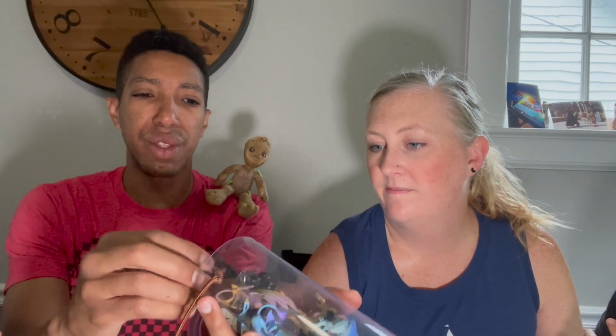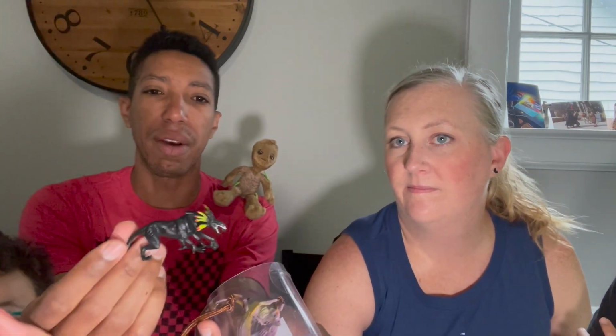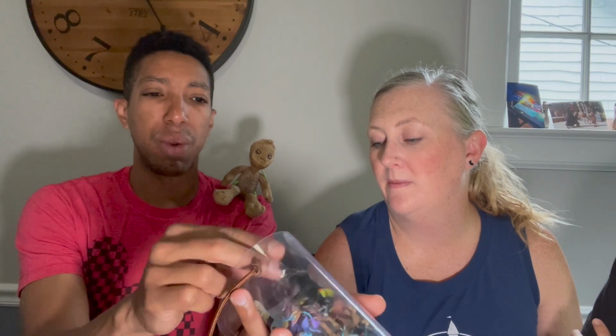These are almost like little toy soldiers that you can have, but it's nice because you can just take them out and play with them. I don't know what all the little things are. I know the Banshees, but I don't know what this red thing is.